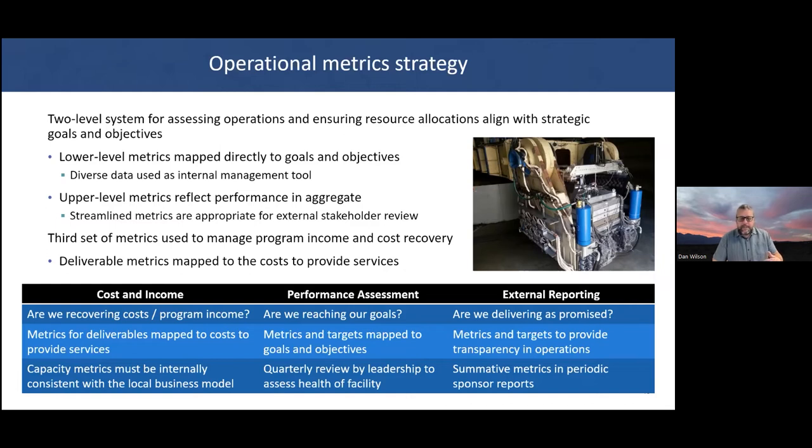And it's important to realize that you have these metrics at different levels and then the presentation and consumption of the metrics in different ways, but it's all one internally consistent set of metrics. It's important to make sure that all those metrics are internally consistent and realize that they're being presented in multiple ways. Next slide.